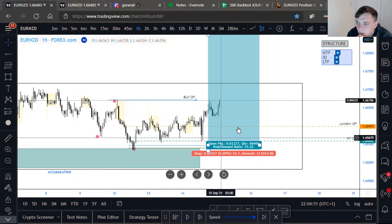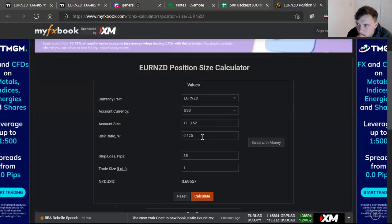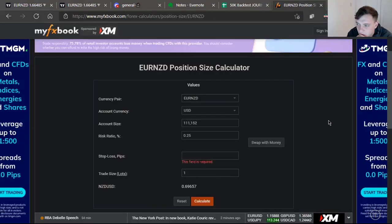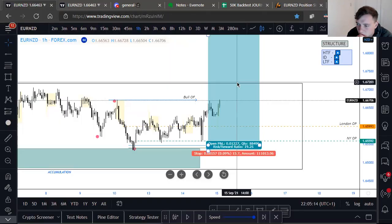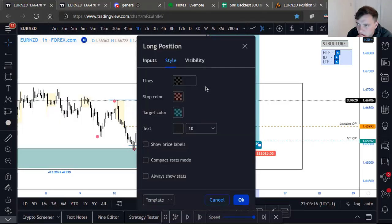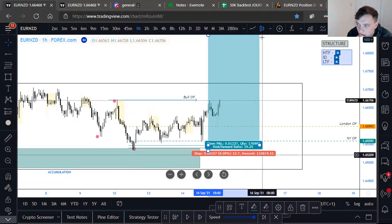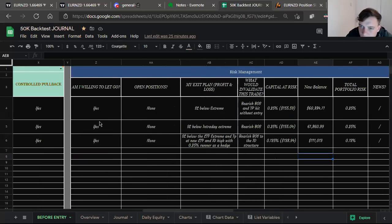So I'm going to go ahead and place my 0.25 now. Why 0.25? Because I am break even on the other one. And the stop loss is 15, so I'm going to make it 16. Calculate. 277.88. So 25. There you go. So I guess this is where this one is. I'm not going to bother with the remaining one. Am I willing to let go? Yes. Open position we do have is yes.